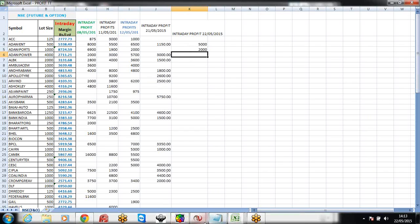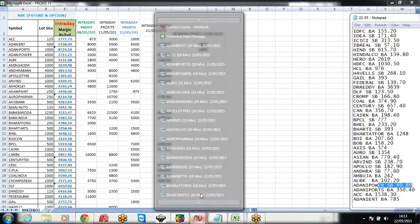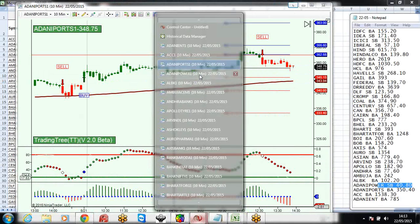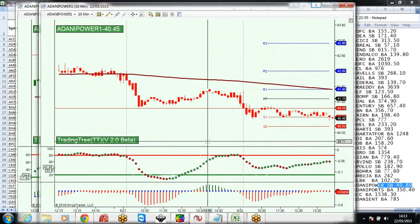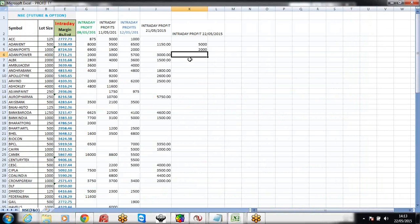Adani Power also, our sell call got activated. You can see that on Adani Power, we had a short at 4080. Now it is at 4045. So that's roughly around 40 paise. So for the 16, around 1600 rupees on this. So your investment is 2700, you are making 1600 rupees, that's quite a good profit.